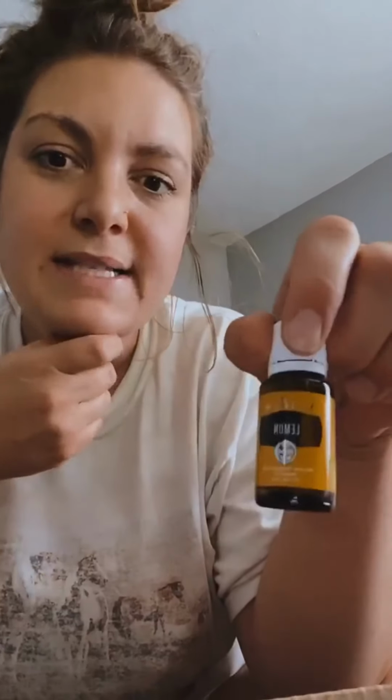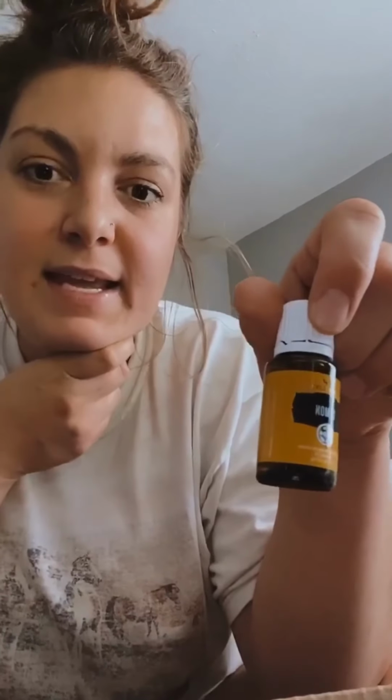Lemon essential oil in the water. It is a natural detox, like it detoxes your body. So I put it in my water, and it helps flush out the toxins or anything that's not good, like free radicals that are in my body, right?